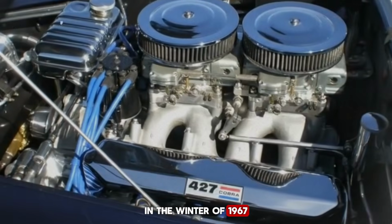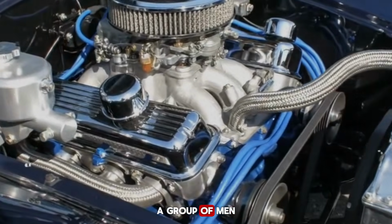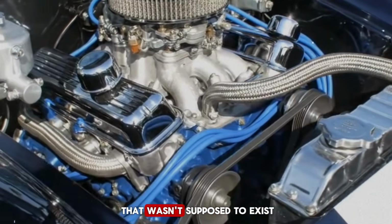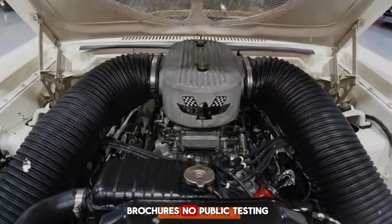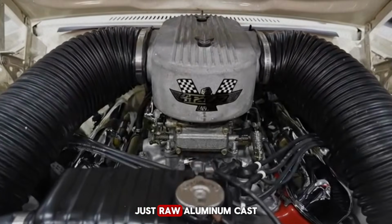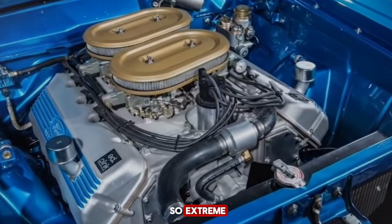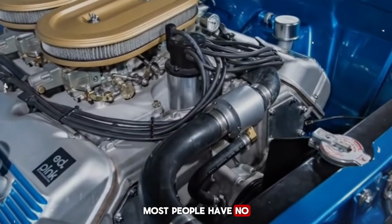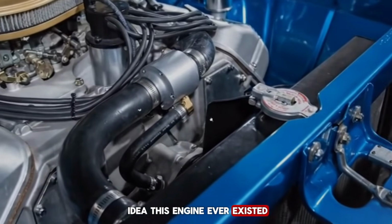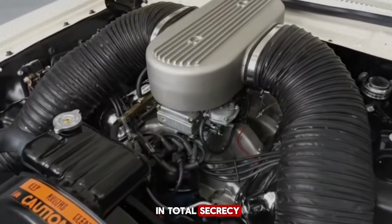In the winter of 1967, deep inside Ford's engineering facilities, a group of men stood around an engine that wasn't supposed to exist. No press releases, no brochures, no public testing, just raw aluminum, cast iron, and a design so extreme it bordered on insanity. Most people have no idea this engine ever existed, and even fewer understand why Ford built it in total secrecy.